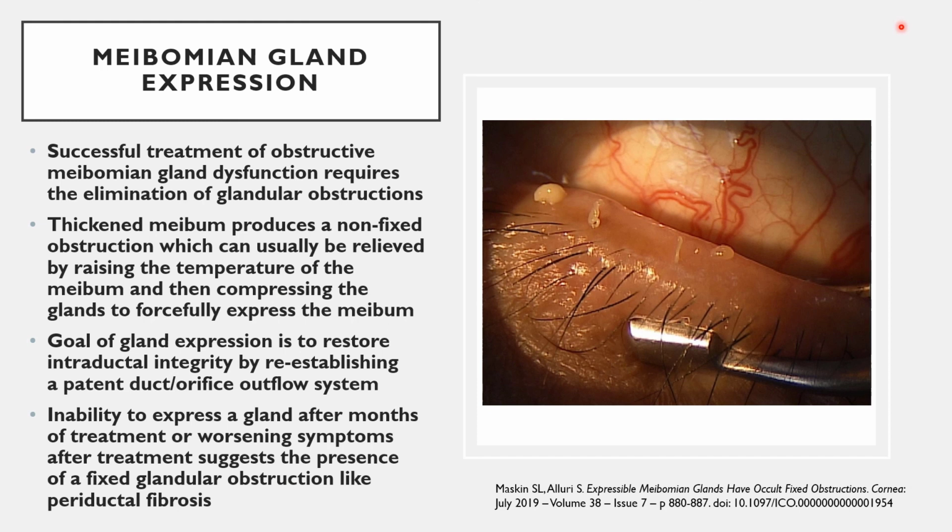Let's say you do all of this stuff, everything I'm talking about, and 6 months later they're still not better. Then that means the glands are just stopped up or dead, and your last step is to go ahead and again do some probing and try to open it up with one of the masking probes, because you've got some periductal fibrosis in there just blocking it up, and none of this is going to matter in those patients. But that's an exceptionally small group, single digits as far as percentages. So meibomian gland expression, I don't want to say has to be done, should be done in most people.